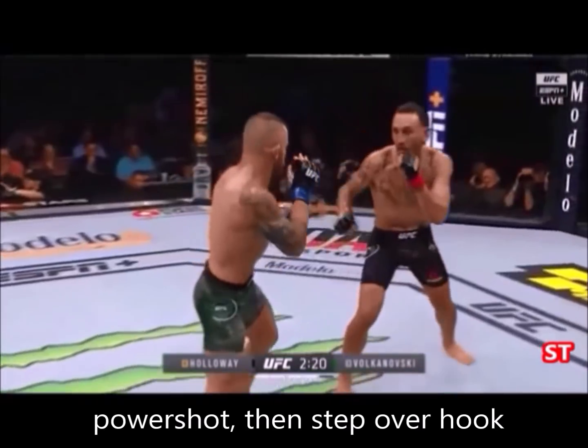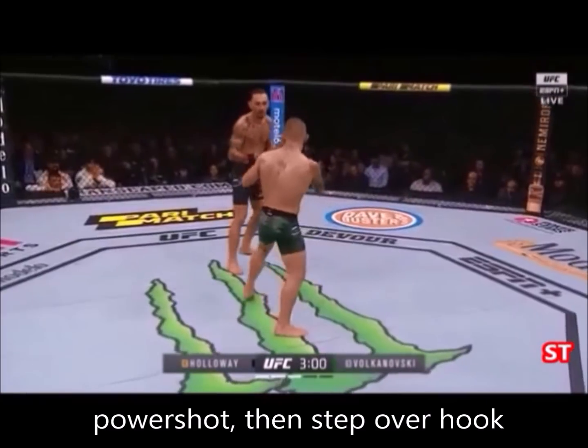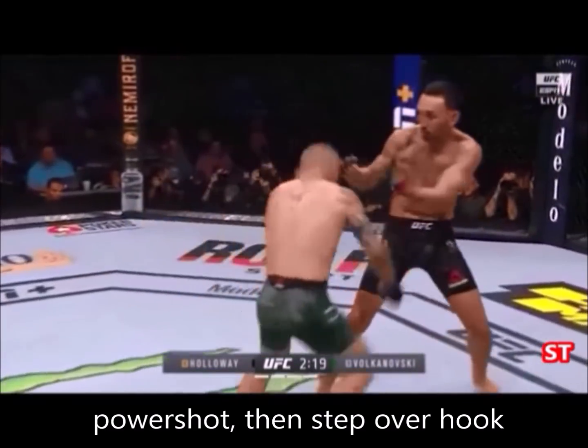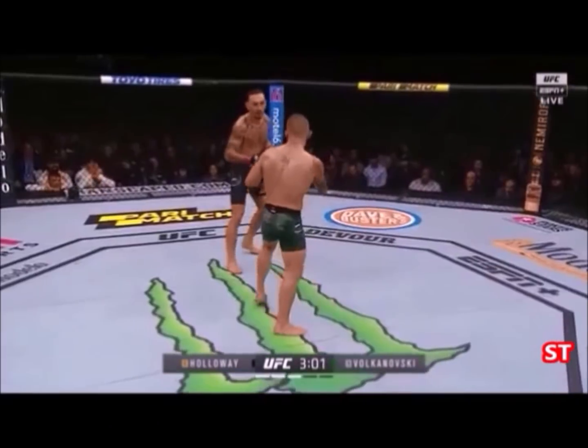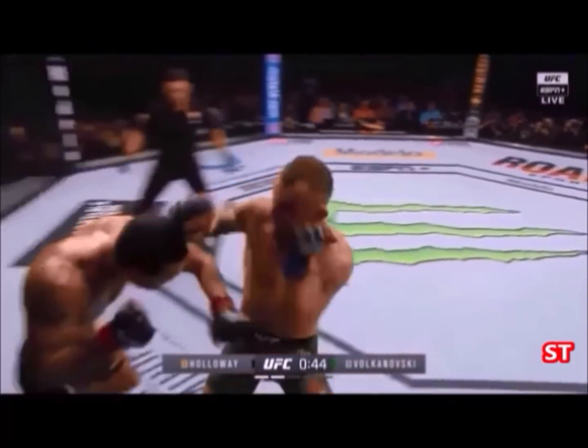For example, instead of stepping over and popping up with that lead hook, he would mix it up and throw the power shot first and then step over with that lead hook. This meant that Holloway couldn't quite predict what version of the step over Volkanovski was actually using.